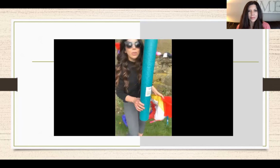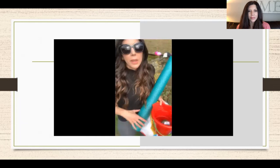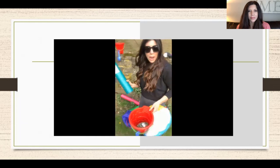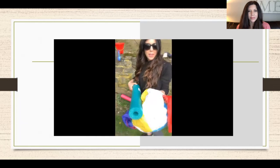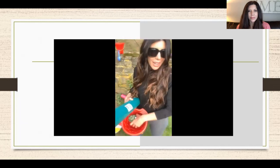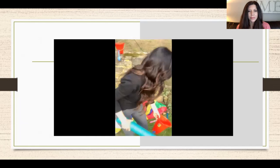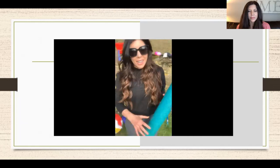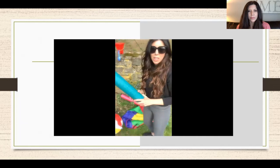I love these noodles because you can cut them right in half. I think, again, a couple bucks. Cut them in half, and you can use this as something that they can practice their swinging with. So they can either try to hit the beach ball if they need a bigger target. If they're at the age, usually preschool, where they can do a smaller target, you can use a smaller ball. Or I love the idea of getting a stocking, and you can put a nice soft ball in there, and hang it from a tree branch, and you can set up the station that way, and they just keep practicing their swing.